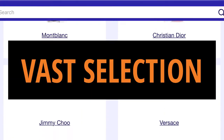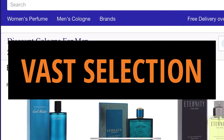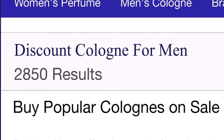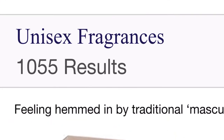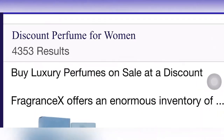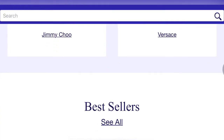The vast selection in FragranceX is what keeps me going back. When you do a search for men's colognes, they've got 2,850. For unisex colognes, they have 1,055. How about women's colognes? They have 4,353.